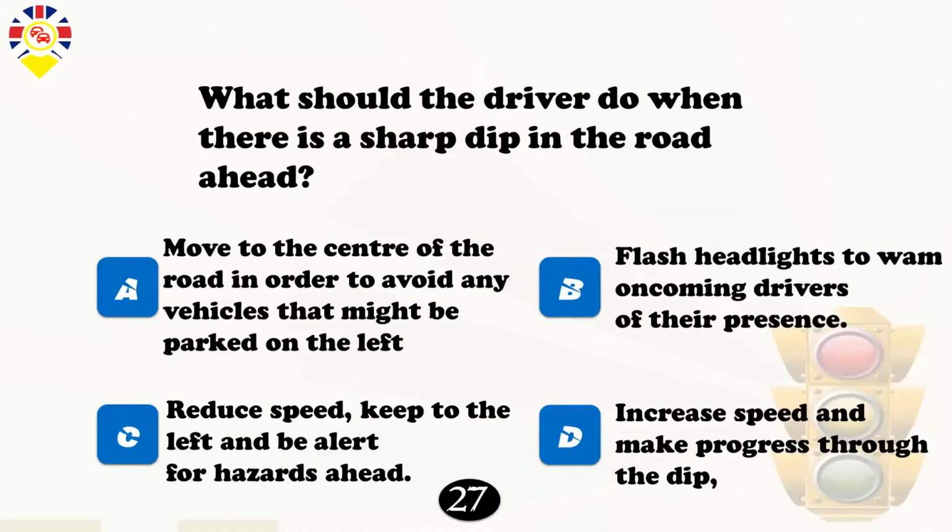What should the driver do when there is a sharp dip in the road ahead? Move to the center of the road in order to avoid any vehicles that might be parked on the left. Flash headlights to warn oncoming drivers of their presence. Reduce speed, keep to the left, and be alert for hazards ahead. Increase speed and make progress through the dip.